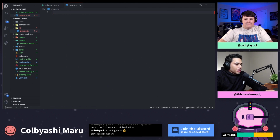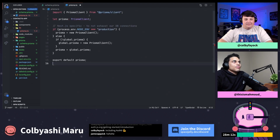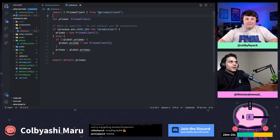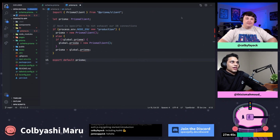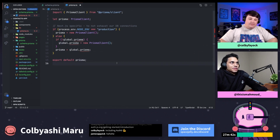Okay, so what we're doing is we're importing PrismaClient from the Prisma client package that we installed. We're defining a variable called prisma, and it's of type PrismaClient. And then usually what we would do is just export default prisma and use it. But with Next.js, there's this snippet that we add because otherwise we exhaust the database connections. And I believe that this is an issue that is a work in progress, but I'm not really sure. I'd have to make sure. But yeah, this is what we need to do really. And now we have a Prisma client.